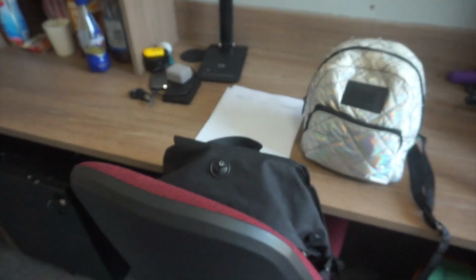They're all right there. And then I also have my backpack on the chair. And the university also provides you with this little cabinet thing and a key. So I guess you can lock stuff in your room if you want to. I didn't use it, but it is pretty convenient and cool.